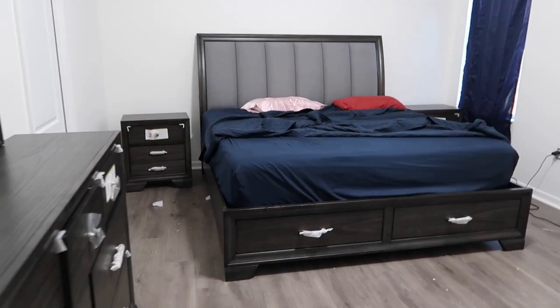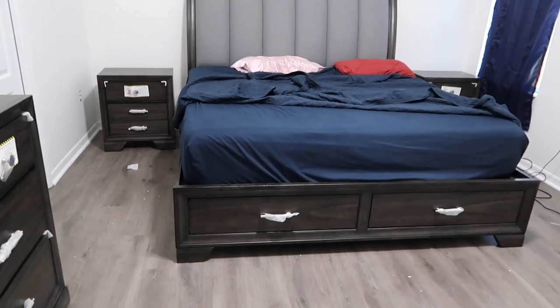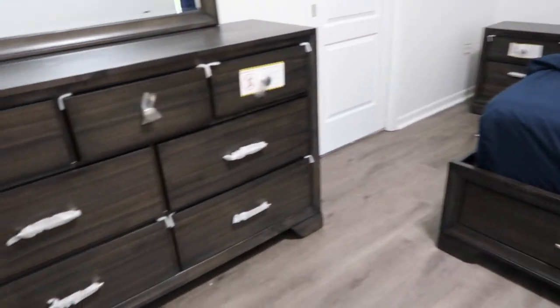Okay, so our furniture is here, guys. It just pulled up. I didn't want to show the workers too much. So this is how it looks. It looks so good. We have to just rearrange the furniture.